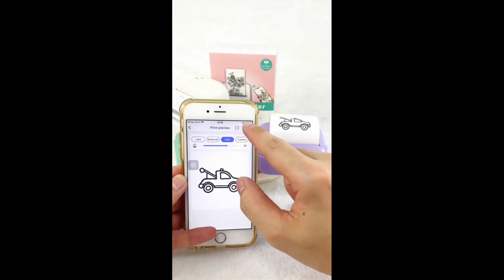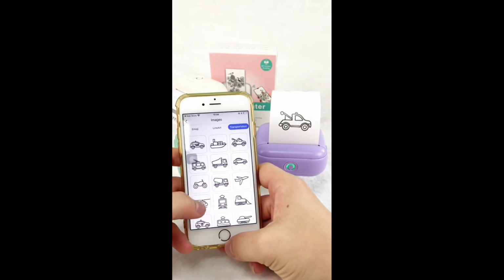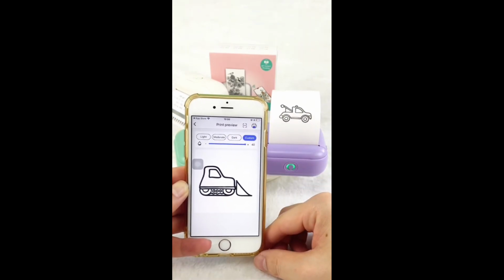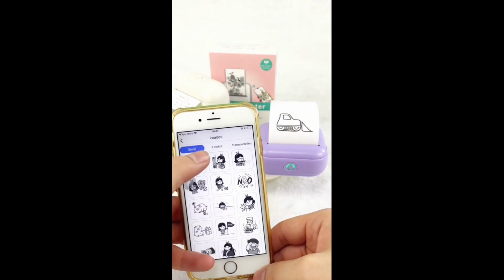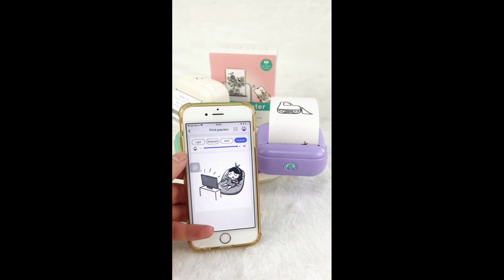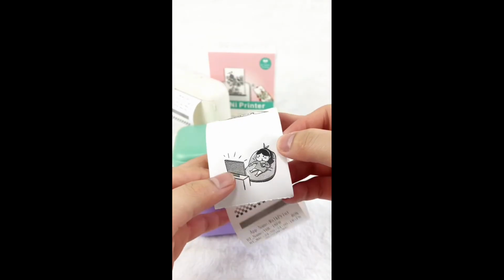and much more. With wireless Bluetooth connectivity, it pairs effortlessly with your smartphone or tablet via a dedicated app, allowing you to customize prints with text, stickers, templates, and doodles in seconds. Its built-in rechargeable battery offers long-lasting performance, letting you print dozens of pages on a single charge. Whether you're journaling, managing tasks, or gifting creative notes, the mini thermal printer brings simplicity and charm to everyday printing.